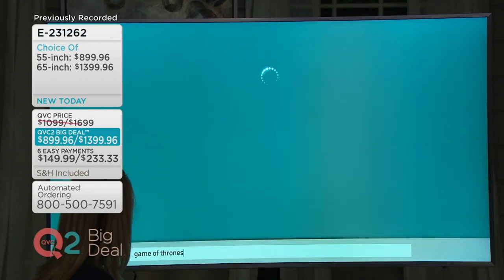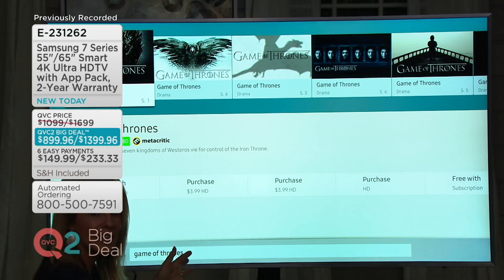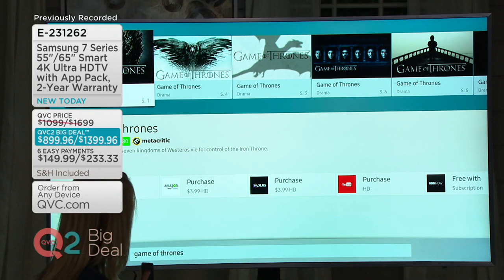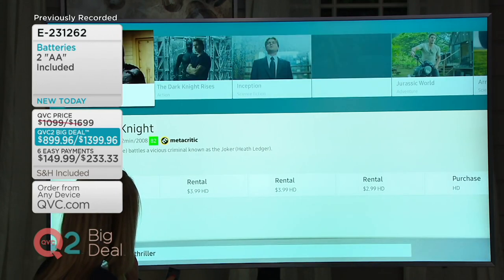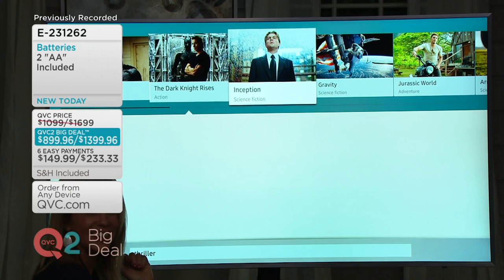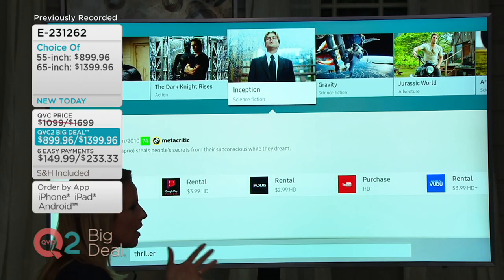It automatically brings it up for you. So that's the great part about this, how easy it is to find the titles you're looking for, or if you just want to search by, let's say we love thriller movies. Thriller. Let's see what it gives us. Okay, The Dark Knight, Dark Knight Rises, Inception. Oh, I love that movie. Jurassic World, that was thrilling. I was on the edge of my seat the whole time. Leonardo DiCaprio, I love Leonardo DiCaprio.